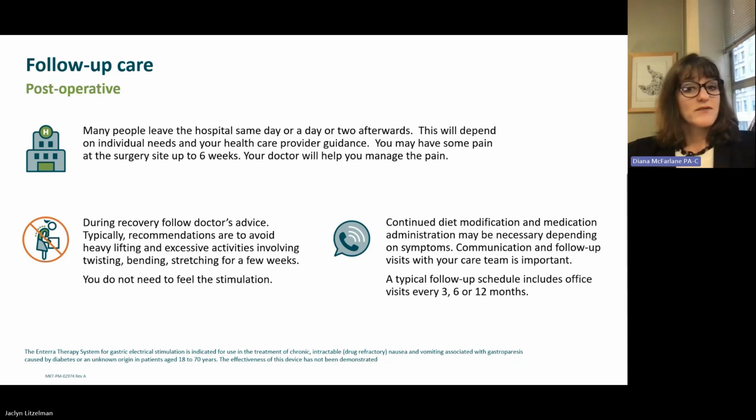You do not need to feel any sort of stimulation, so you don't expect to feel a stimulation effect from that. As I said earlier, there are some cases where it can be felt. It's usually not an uncomfortable situation, but it's pretty uncommon. And it's also very important to understand that when the gastric neurostimulator is in place, it still is important to follow a gastroparesis diet. That's one of the most important things to recognize.